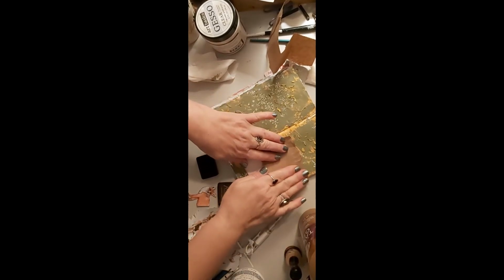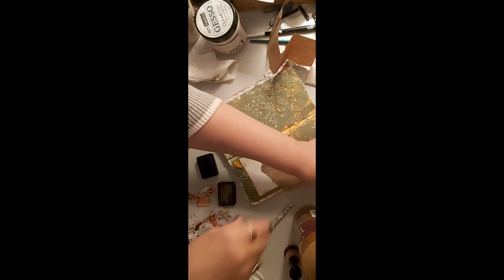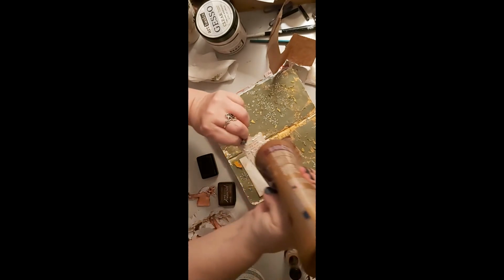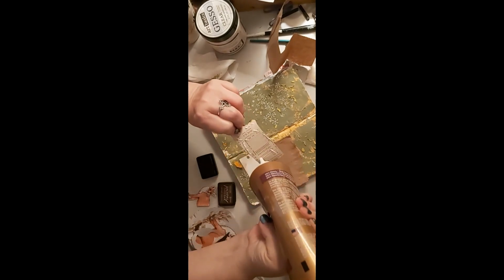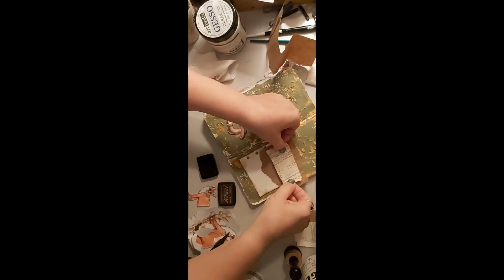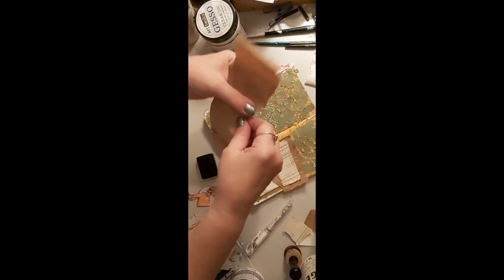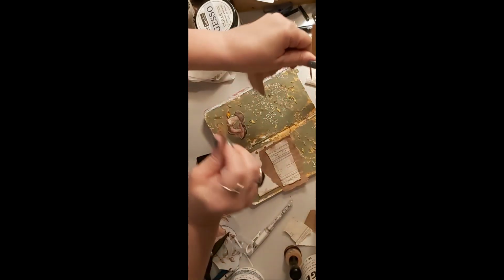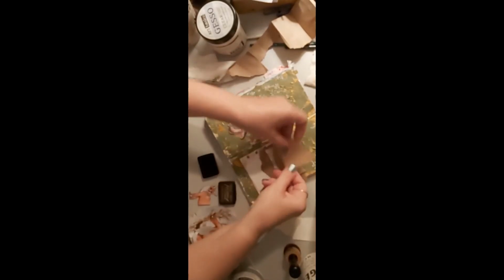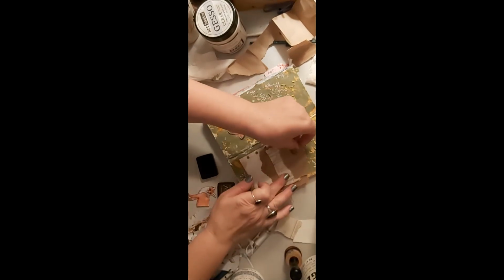And I kind of like this edge hanging over, so I'm going to leave that like that. I like edges and things. Okay, that there, and do I want a piece more like that? I think this one's too small. Maybe.